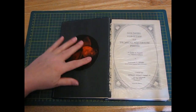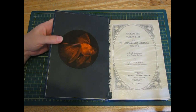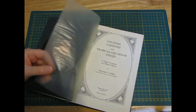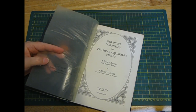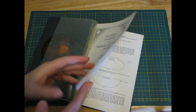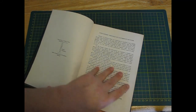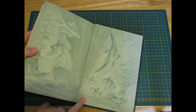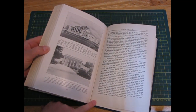Look at that picture. I haven't even had a good look at it. I just did a little flick through and thought, ooh, this looks good. But I love that. You can tell it's old when it's got the glossy paper that's been printed on too. Goldfish varieties. So it's 1932. That page, very nice. That's some nice vintage photos.